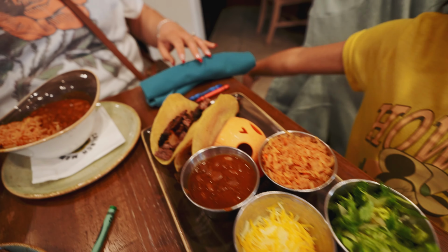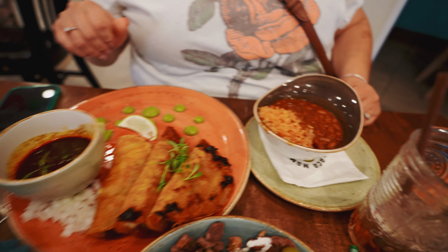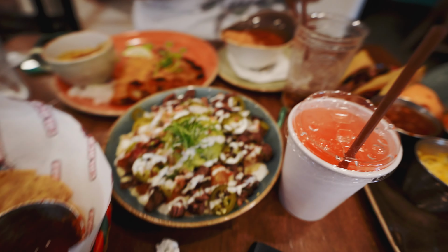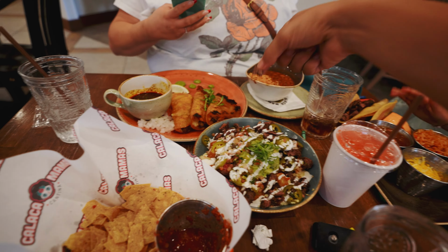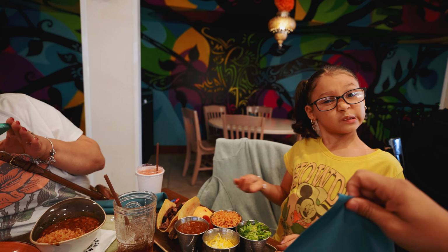Thank you. God is good. God is great. God is good. These tots, bro. Look at that, carne asada. Oh, lemon. I'll give you one. Okay. Mmm.